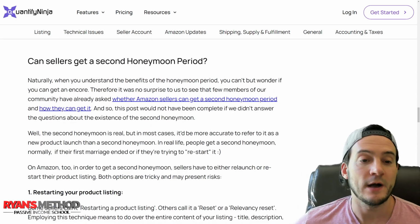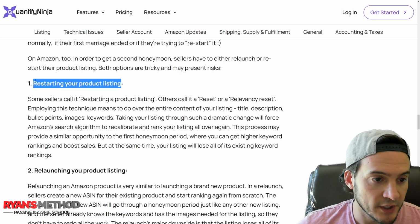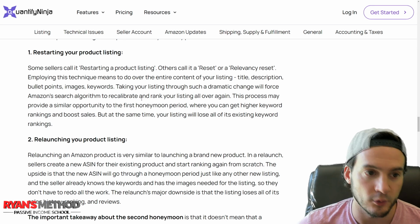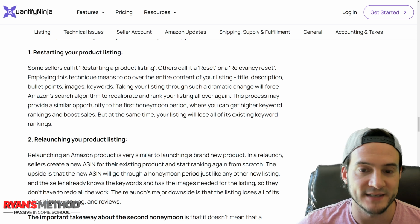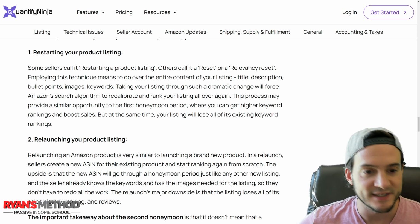To close out the article, how can sellers get a second honeymoon period? So you can do it by restarting your product listing. Some sellers call it restarting a product listing, or a reset, or relevancy reset. Employing this technique means to do over the entire content of your listing: the title, the description, the bullet points, the images, and the keywords.